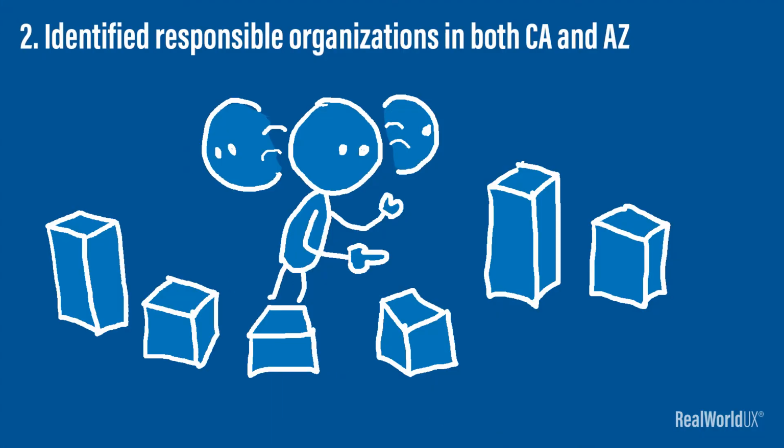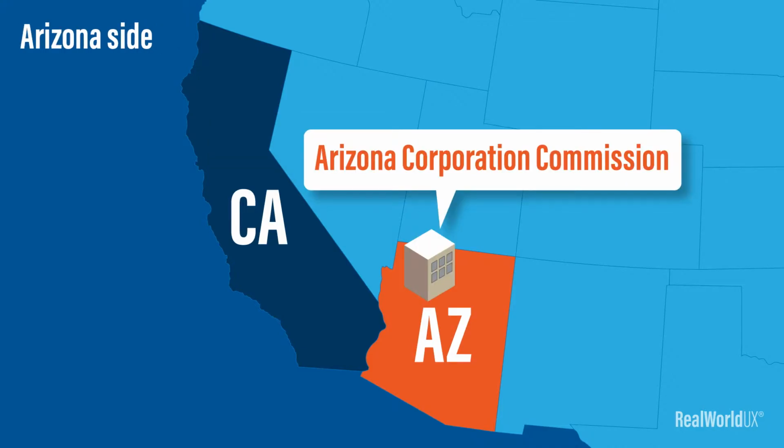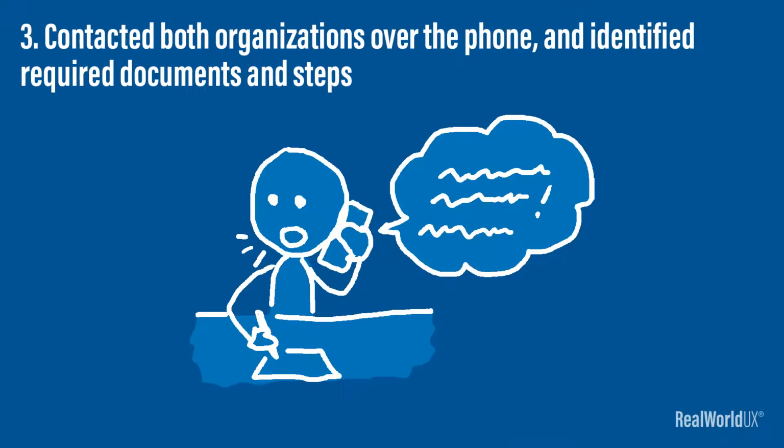Step 2. Identified responsible organization in both California and Arizona. I knew that California side was California Secretary of State. Arizona side was called Arizona Corporation Commission. Step 3. Contacted both organizations over the phone and identified required documents and steps.